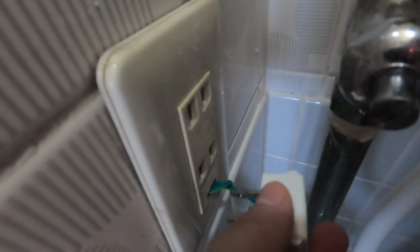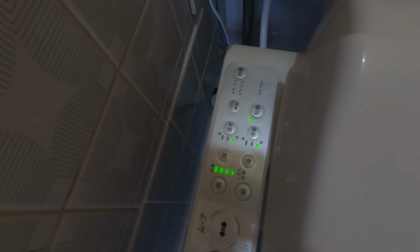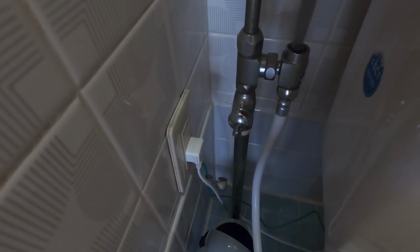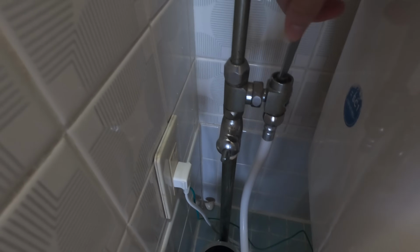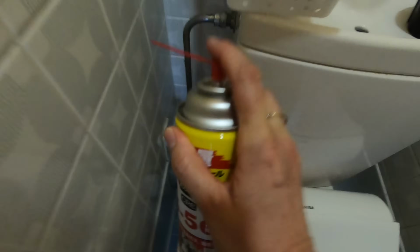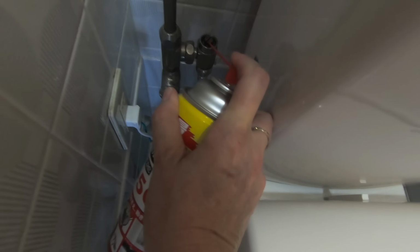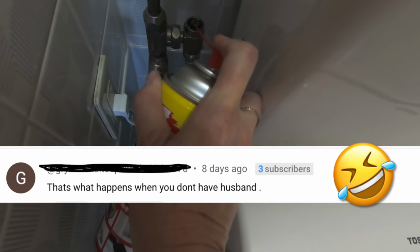So everything was great until I had to turn the water valve on, and I tell you what, I just couldn't. I got out the WD-40 or Japanese equivalent, and I used a special spanner. I tried everything, but that valve is just too tight to turn. And I started to think of a message that I get quite often, really. It popped into my head.